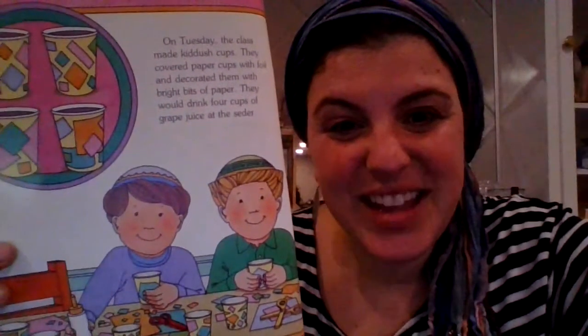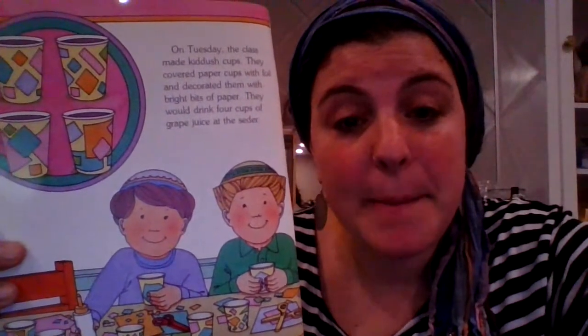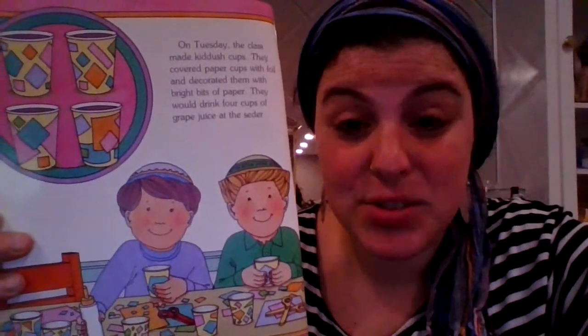On Tuesday, the class made Kiddush cups. They covered paper cups with foil and decorated them with bright bits of paper. They would drink 4 cups of grape juice at the Seder.